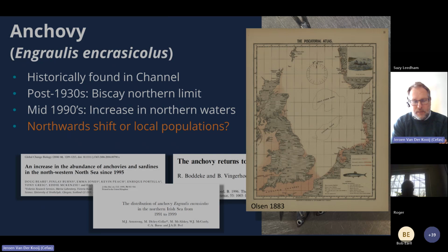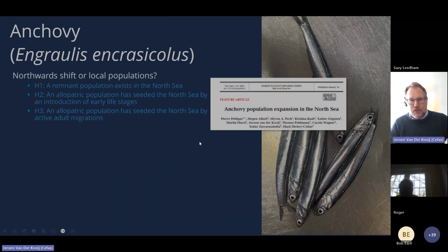Are they the Bay of Biscay fish that have moved further northward due to climate change or whatever? Or was this perhaps a local population expanding? Because as we've seen on this map on the right, they were there previously. So that was the focus of a paper that was published in 2012, and it tested very much these hypotheses. Is it local populations that have somehow clung on in very low numbers in the southern North Sea, perhaps? Or is it Bay of Biscay fish, either juveniles, eggs, or perhaps adults that have migrated there?